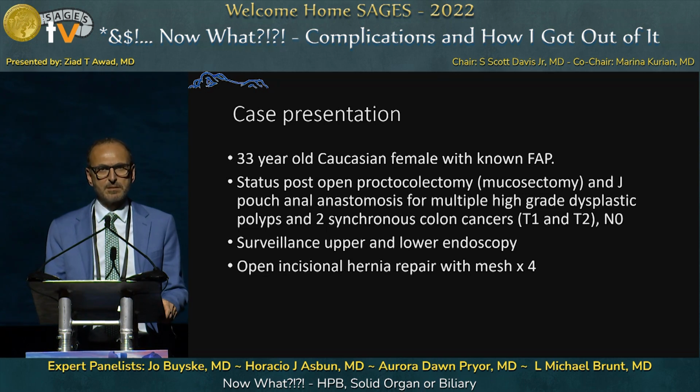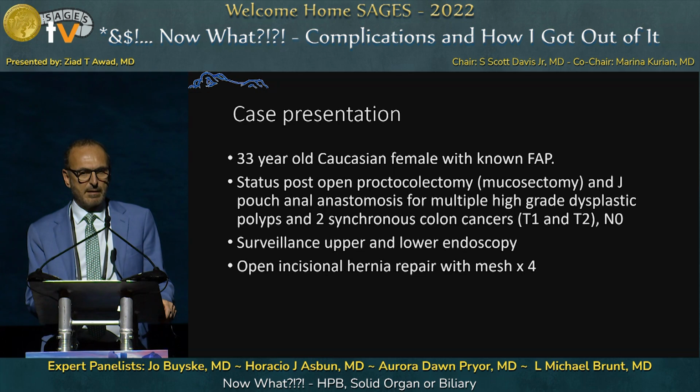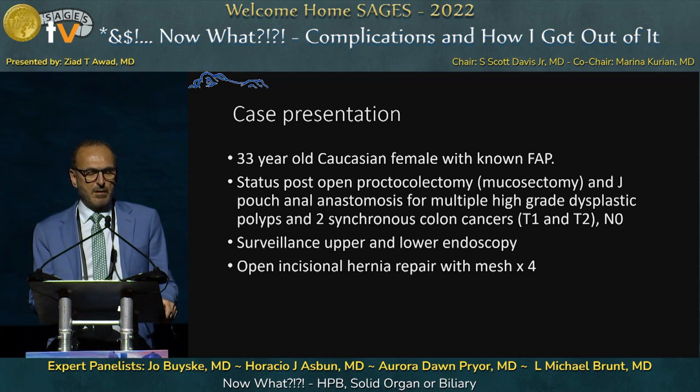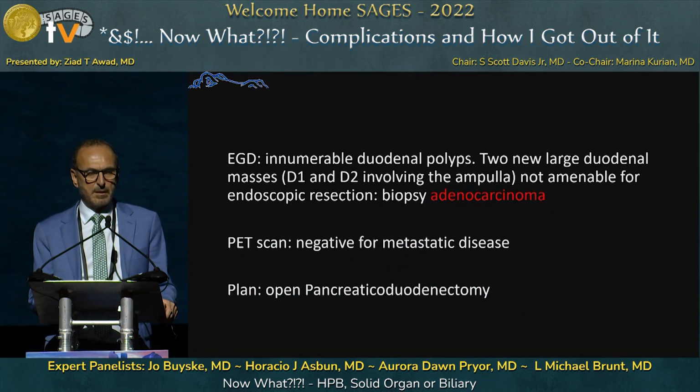So she was under a strict surveillance program, and in addition to that, she had an open incisional hernia repair with mesh ×4, so her upper midline was completely scarred in. On surveillance endoscopy, she has a known history of duodenal polyps from when she was at Walter Reed, but then when she moved to Jacksonville, she was under our program of surveillance.